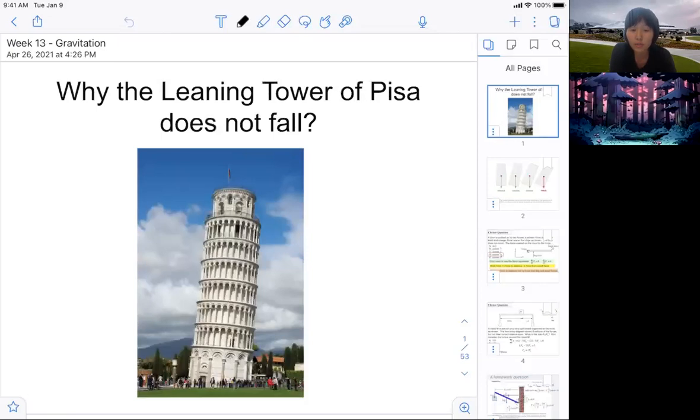So Galileo took an interest in that and performed this experiment on the Leaning Tower of Pisa. Of course, we don't really know today if he really did the experiment, but the story goes that he did this experiment and found, surprisingly, it's not like that. They almost fall at the same, similar rate. And that is the very first controlled experiment we ever did in physics.